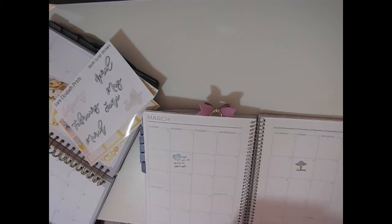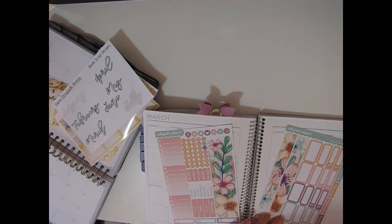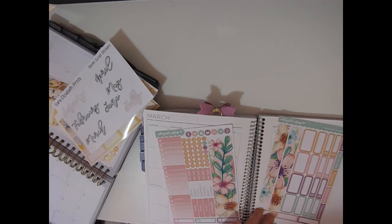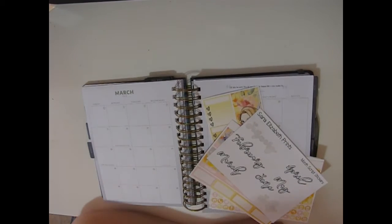As you can see, I already have some stuff out so I would remember. I'm gonna use this kit. I have floral and that. But I'll set this off to the side. I'll do that in a second. So yeah, I guess the time lapse will start.